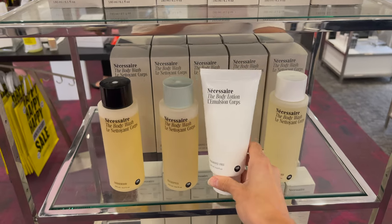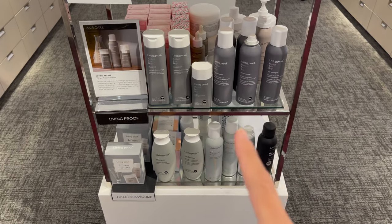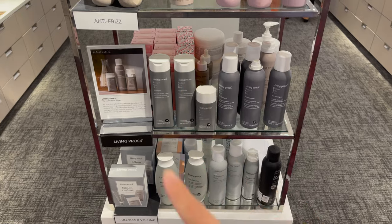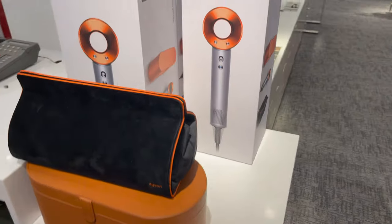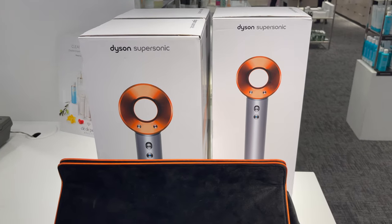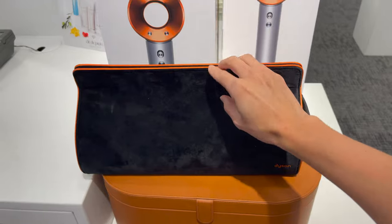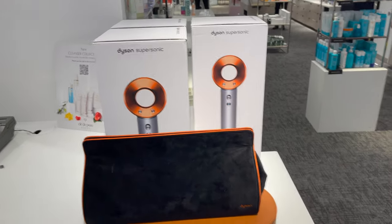This is really good. Some Living Proof sets, which I've never tried, but I'm getting a PR package from them soon and I'm really excited. They have some sets if you like their hair products, during the sale. They also have some Dyson sets, which I think are pretty interesting. I have the Dyson Airwrap and I love it. It came in this package and it's just so bougie. And the technology behind it is pretty cool.